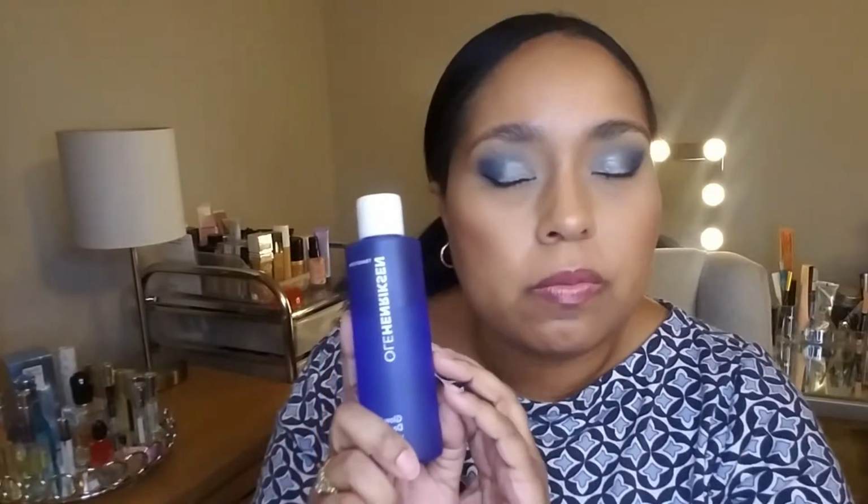I use it at night only, and obviously during the day, because it does have AHAs in it. You have to wear a sunscreen. So, but I would recommend this and recommend it very strongly. Definitely will repurchase. And last on the list, I just bought a small size of this because this is by the brand Fresh, and Fresh is very expensive.